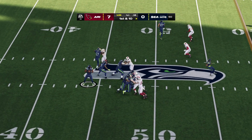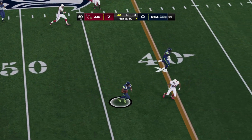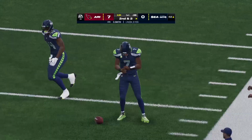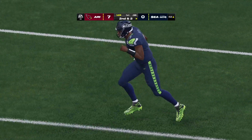From the 50, it's Smith. Eluding the pressure right. And he'll protect himself at the end here as he winds up getting pretty decent yardage. He'll get 8 on the scramble there. It'll be 2nd and a couple.